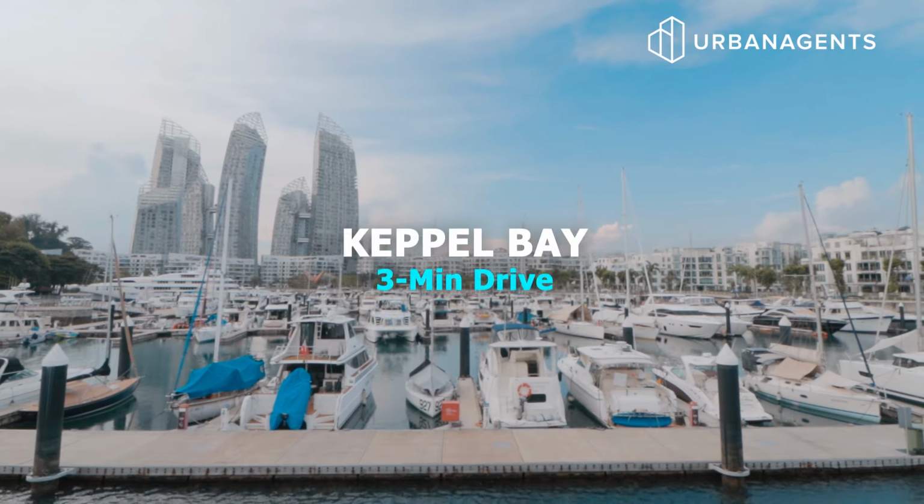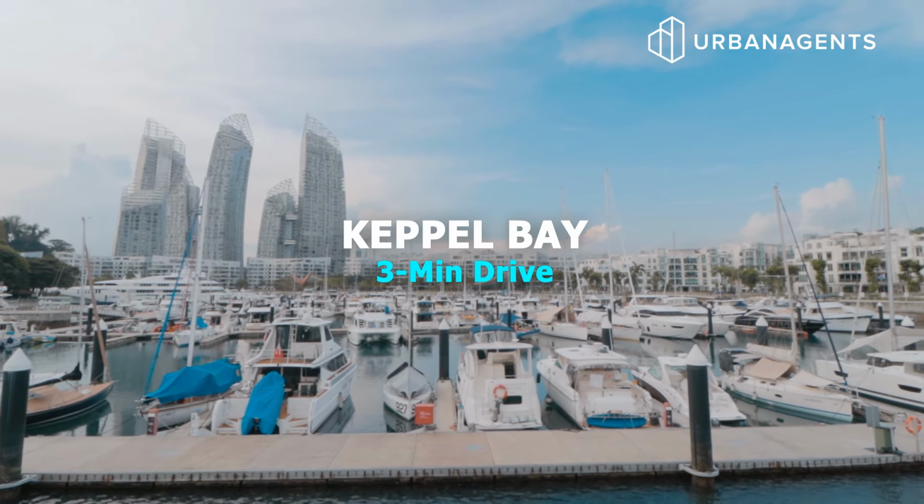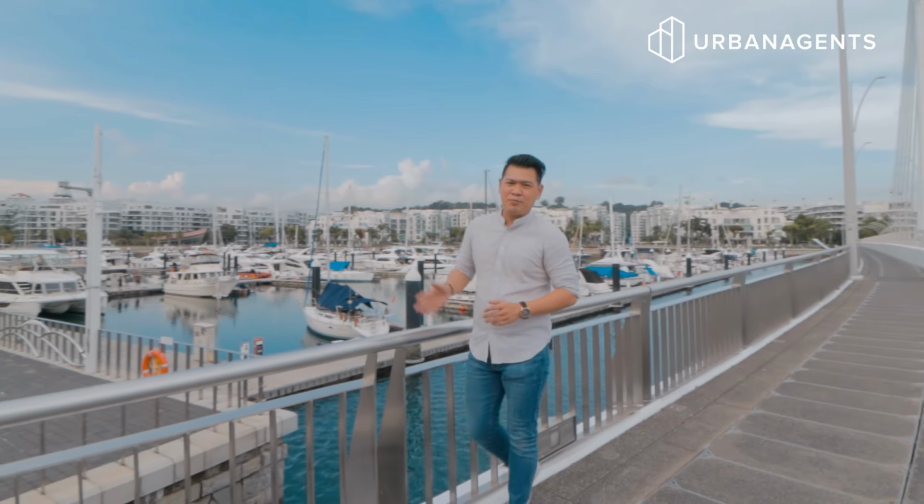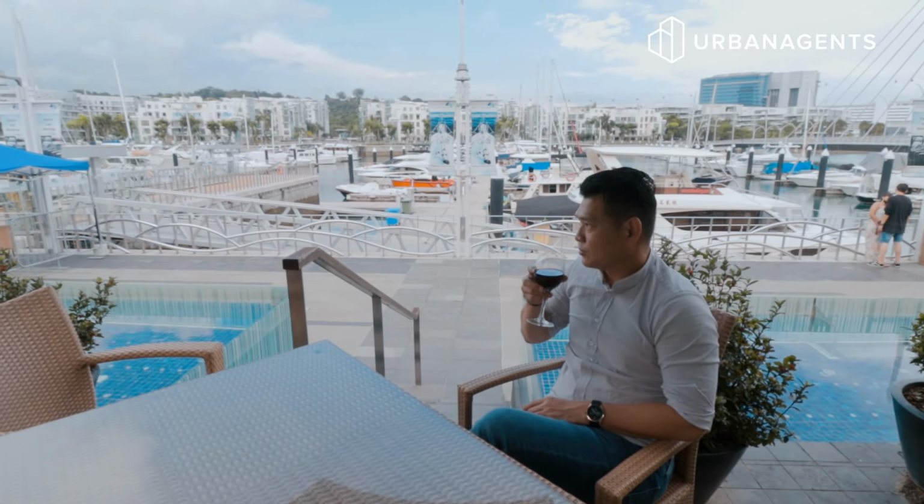I really love this area, I love waterfront living. Every view you look at is so magnificent. And inside Keppel Bay, there's plenty of high-end dining and wine areas for you to enjoy your evening.